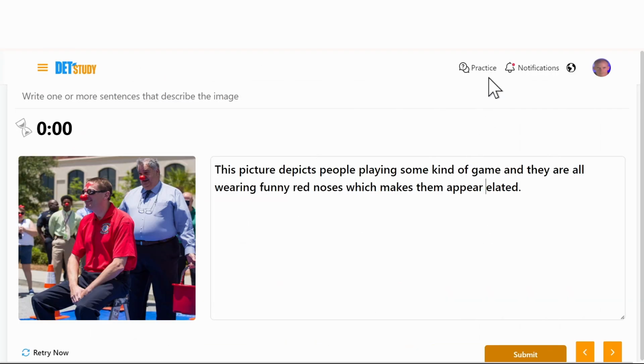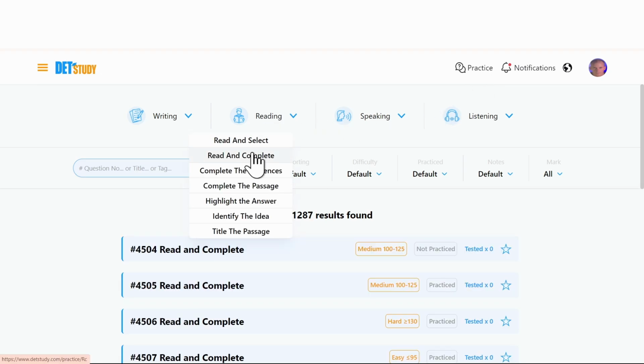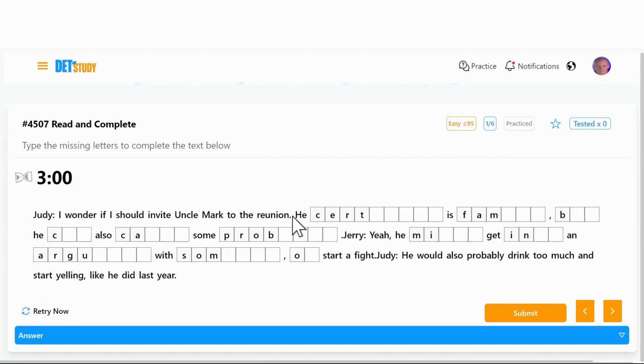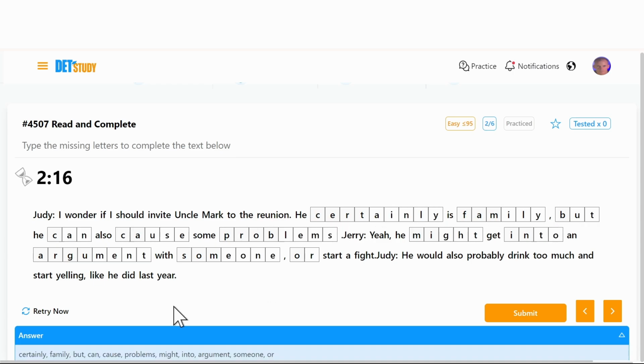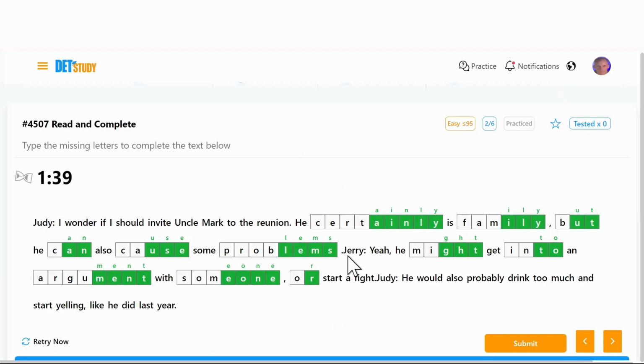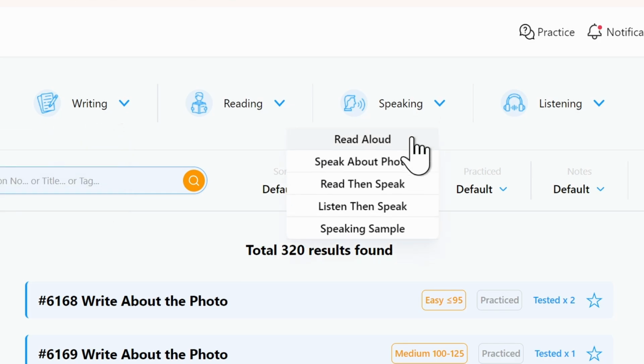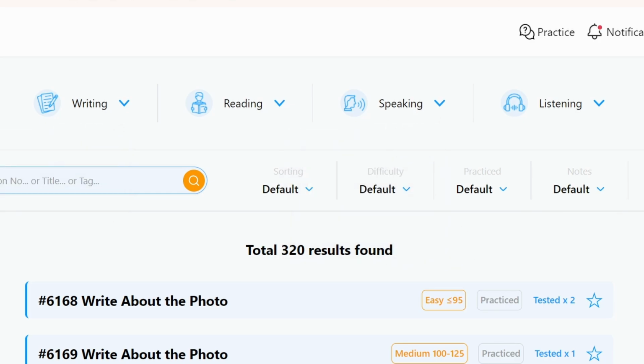Remember, this covers all question types, not just AI scored ones, but even the adaptive question types, like read and complete. We jump down here, we fill in the blanks, just like we would on the Duolingo English test. And when you hit submit, you can see here we got 11 out of 11, and it will show you where you are correct. And if in fact you made errors, the field will be red and the letter above it will be corrected and in green. So all the question types are here for you, the adaptive, the interactive, and the writing sample, and the speaking sample that appear at the end of the test.